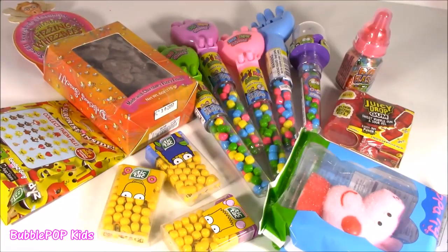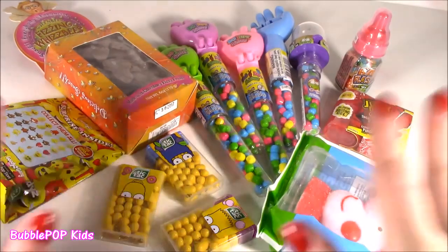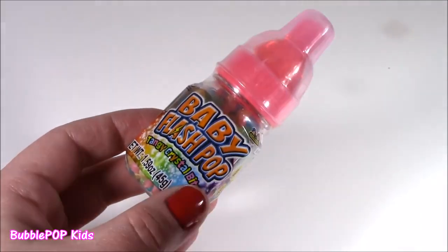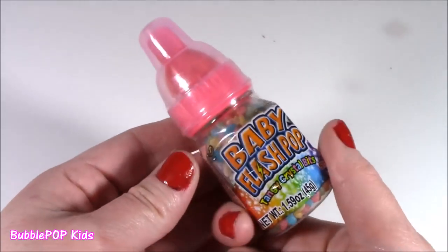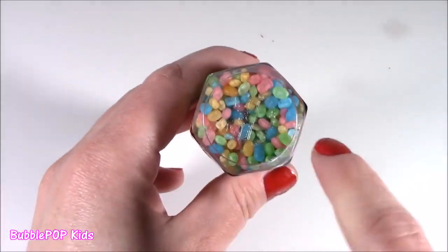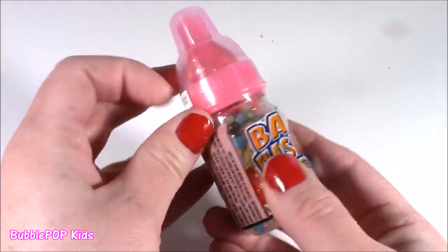There it is, everybody. We did the intro. It's done. Now we're gonna crack this stuff open, taste it. Let's do this. Finally, Bubble, like, finally. You're kicking off this bonanza with the Baby Flash Pop. Oh, so cool. I've always wanted one of these. I never seemed to find one until yesterday. Now, normally, like the baby bottle pop, you lick the little lolly and you dip it in the pucker powder, but this particular one has those little tangy bits. Can't wait to try it.